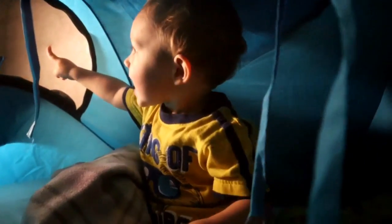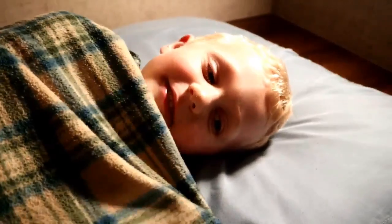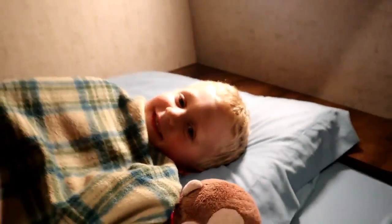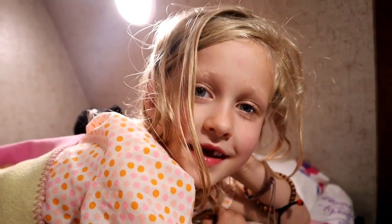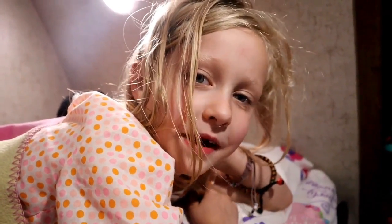Are you ready for your first night in our trailer? Is that a light? You have your own light. Tell me what you think about the first night in the trailer. I think it's going to be fun. Fun? Yeah, cool. What do you think about being in our trailer for the first night? It feels cool. Happy to be in a bunk bed again? Yes, I haven't been in a bunk bed in a long time, like months.